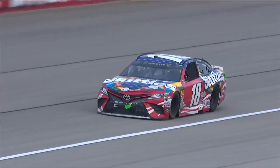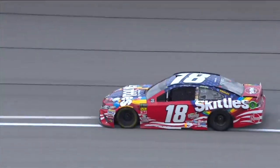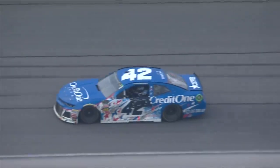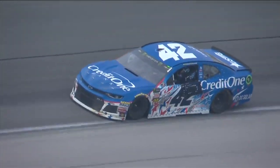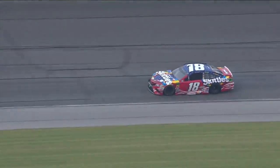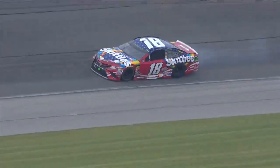Kyle put that big slide job on Kyle Busch. And Jeff, he has to know that opened the door, right? That's where the thumbs up came from. That's right. The move he made on the 18 off 2, the 18 retaliated in 3 and 4. That's hard racing. I'd love to see that harder racing and a thumbs up from the guy who didn't go to victory lane. Absolutely.